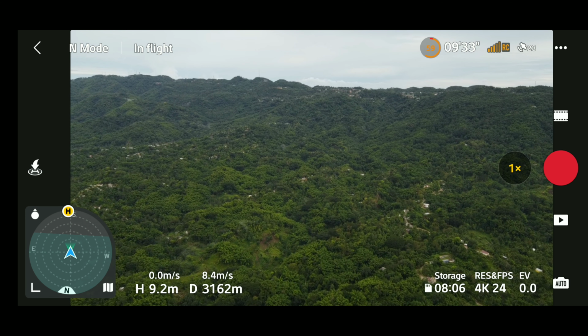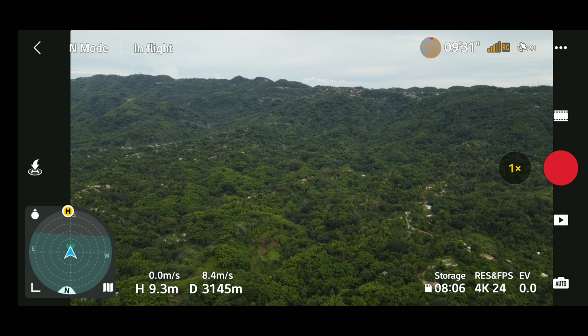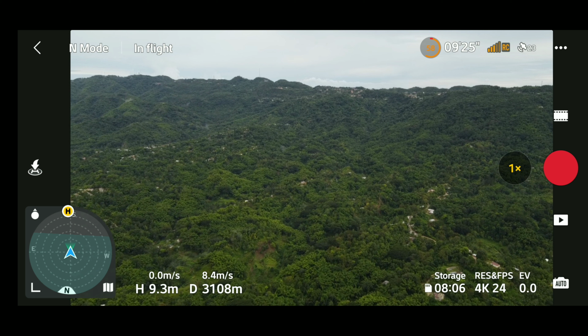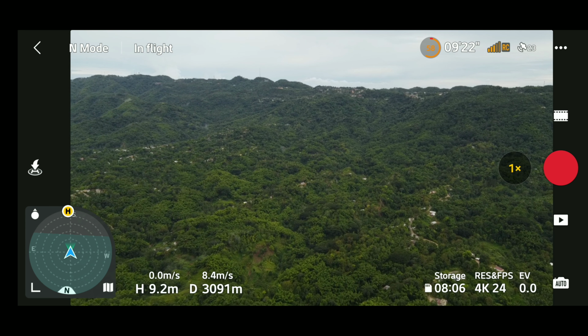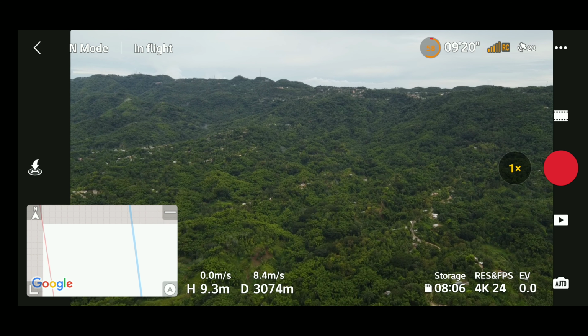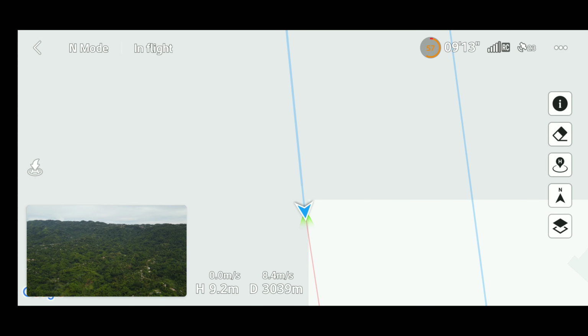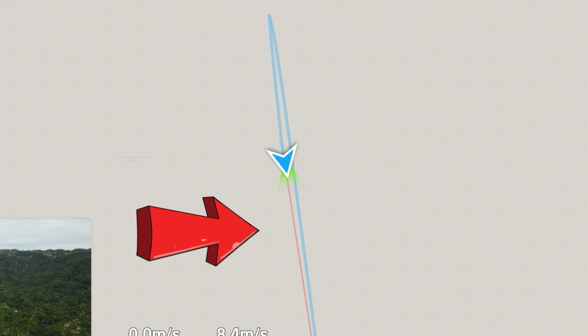All right, so we're coming back, and we are now hitting the red zone, or the orange zone, I should say, for the power on this battery. Just bringing up the map here to make sure that everything is okay in terms of direction. Please notice that red line. That's the shortest distance to come back to our home point. All right, and that's very important, especially when you're going long distances.